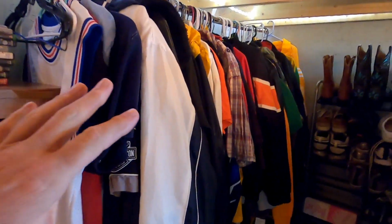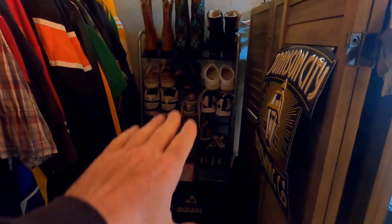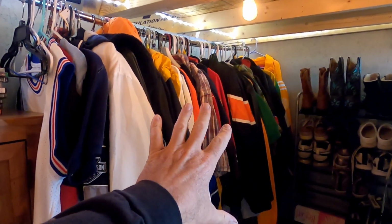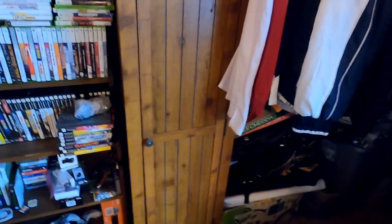This is something that I redid over the weekend. This is my shoe rack where I have all my listed shoes. This is all my listed jackets and clothes. And down below it, there's tubs and stuff under there that I still need to go through and get listed as well.